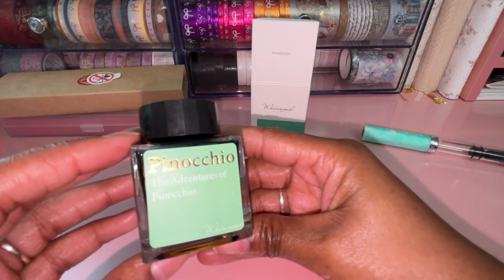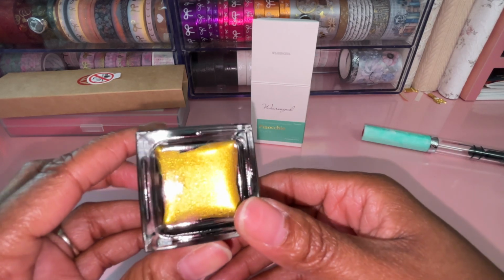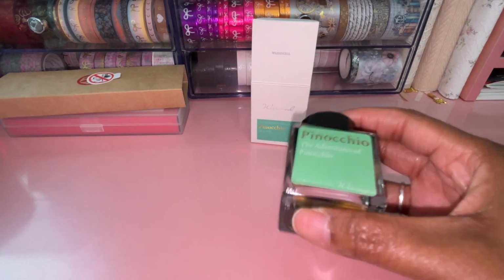So this is how the bottle looks. Ooh, that shimmer is pretty. It's almost like golden yellow. I like that. That's really pretty. So yeah, we're going to ink this bad boy up on camera.